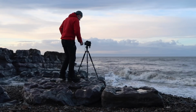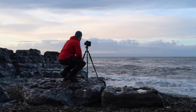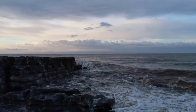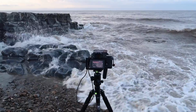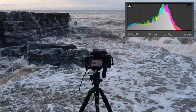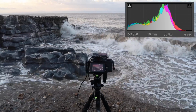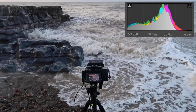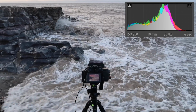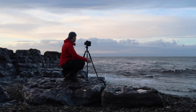So I've moved the camera around to landscape now, just to give me a bit more width in the shot, because I think I was losing a lot of the detail in the water. And I've changed the settings as well. I've gone to f8, ISO 250, 1/8 of a second, just to get a bit more movement in the water. Because I think it's important to try and experiment with different shutter speeds, because obviously water moves at different speeds, so it's going to influence your image.